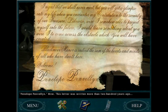Penelope Penvellyn. Wow, this letter was written more than 200 years ago.